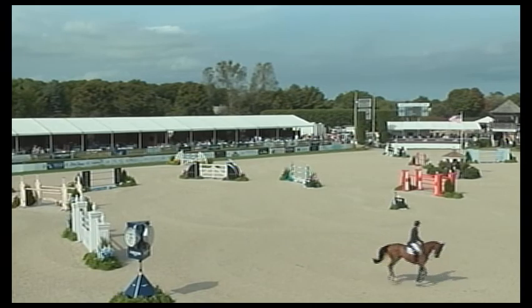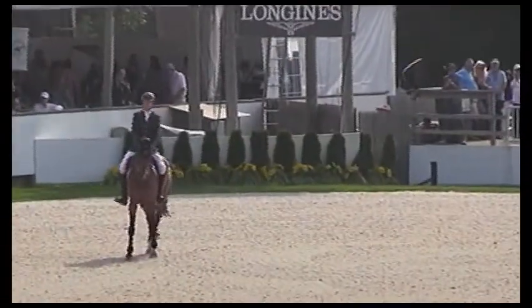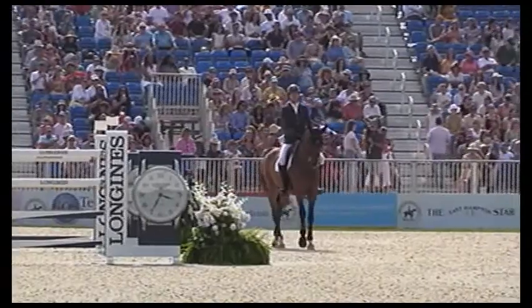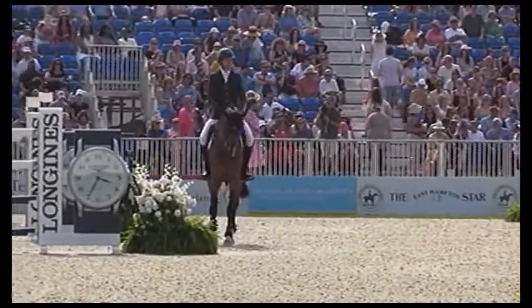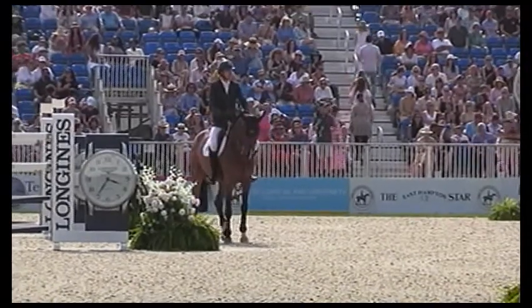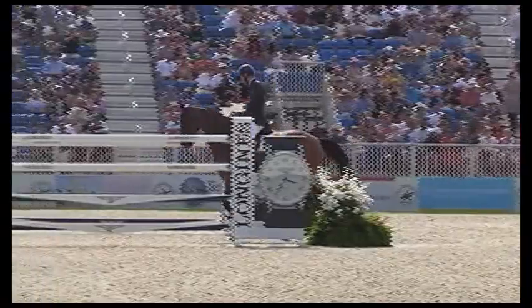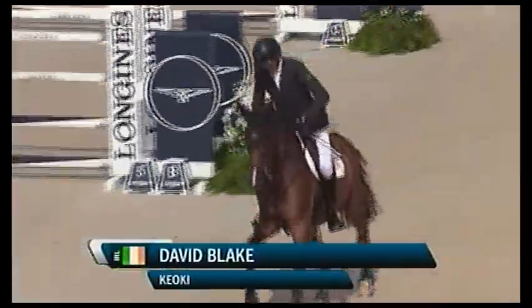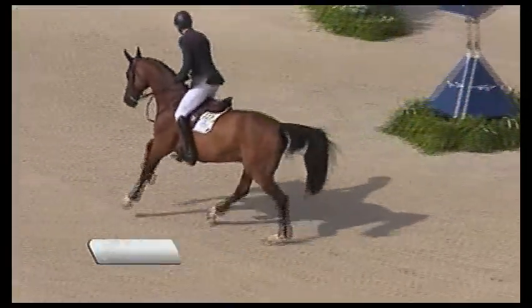Look, he's getting a look at that very difficult turn to what is now 4AB. That's what, Max, you had shared, you believe to be the hardest turn and most important place to win this class. Well, let's see what happens. Is David Blake going to play poker? Is he going to go out there and lay it all down? Or is he going to be strategic and play chess? Is he going to do a strategic, prompt, neat, clear round and see what the other riders do?